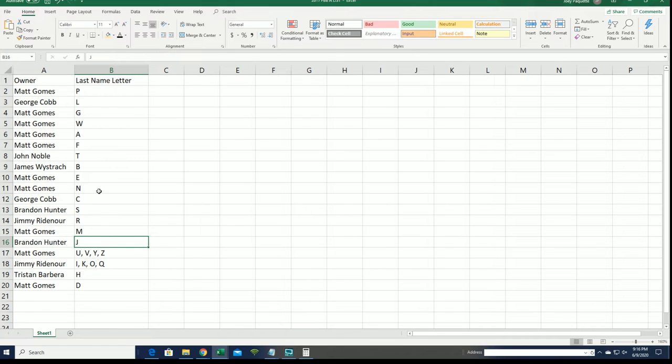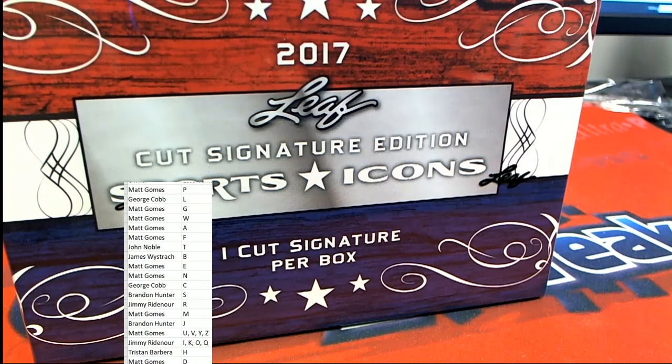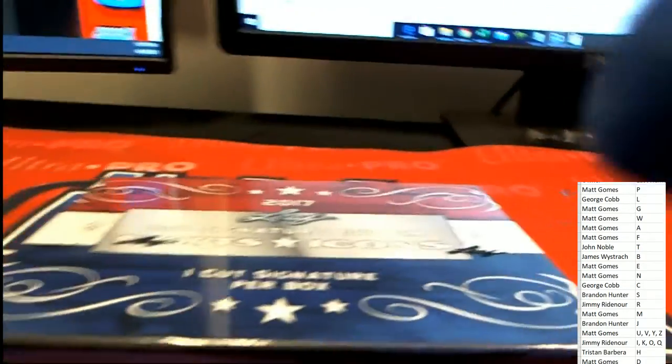We know that there's just some big hits with all these different letter possibilities. And so let's find out what we get coming out of here in the break. You'll be able to see your letter once again. What's it going to be in our box break? And it's Leaf Sports Icons.